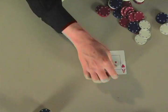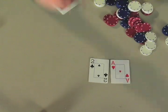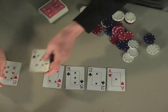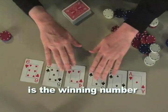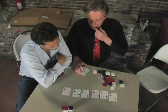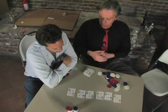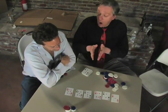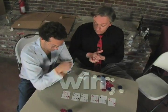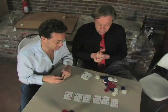You just lay out a bunch of cards of certain numbers, and we're only dealing with the numbers here. The reason it's called 31 is because that's the winning number. All you do is simply point to a card, and that number is added to the total. You have a running total, and whoever lands on 31 wins. Great. And if you go over, of course, you lose. It's a real simple little thing.